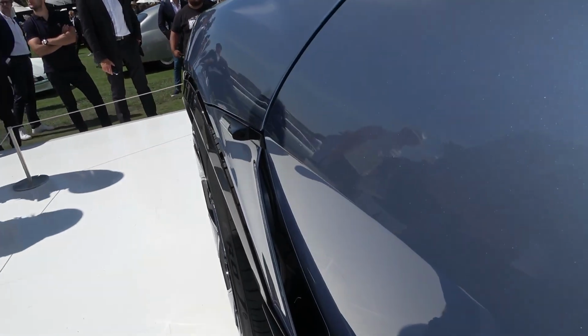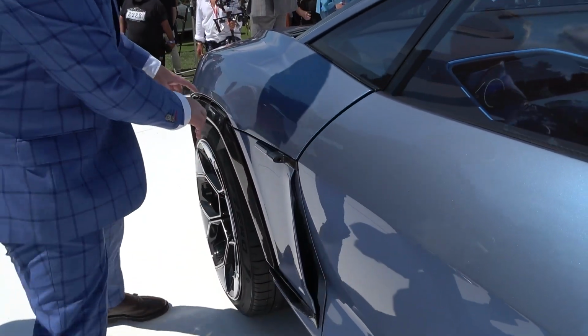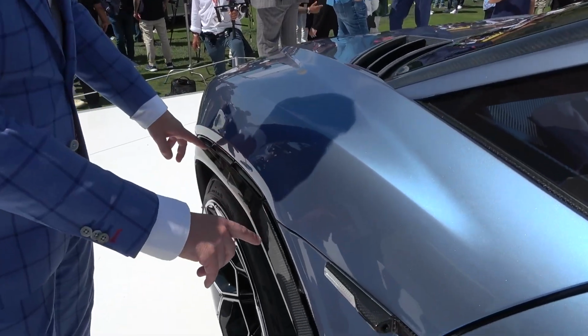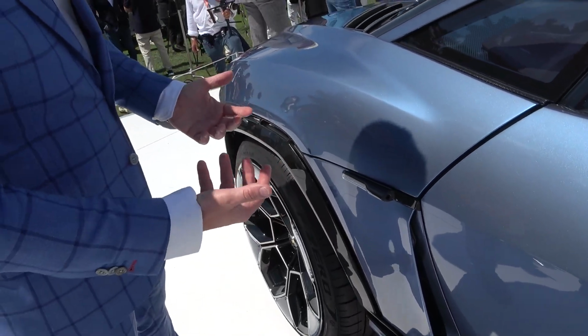Exactly. But also acting as an aerodynamic piece. Exactly, because it's chopping off. I mean, as you can see, we have small details. We have those louvres, and they are getting out the hot air when you drive fast.